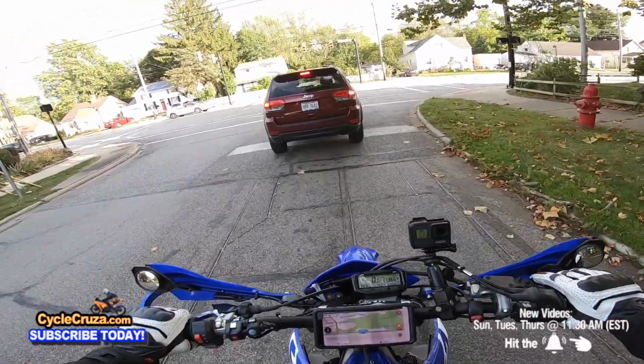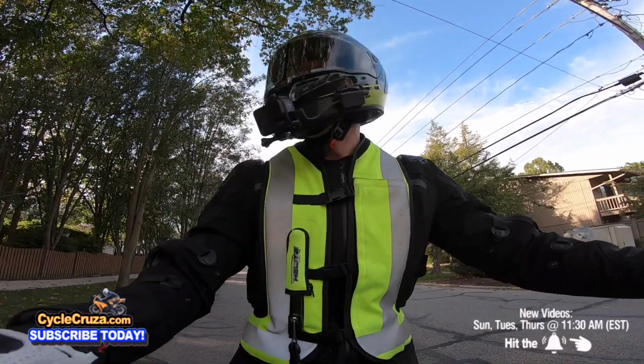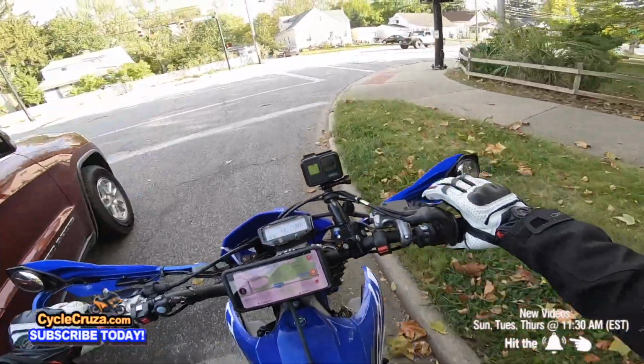The biggest issue I've seen people have with vintage bikes is the wiring, having electrical problems. And that's not something that can be easily resolved oftentimes.